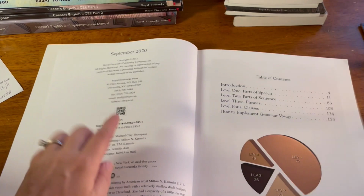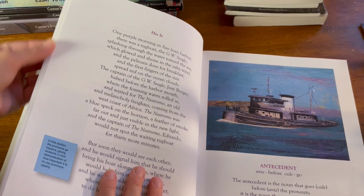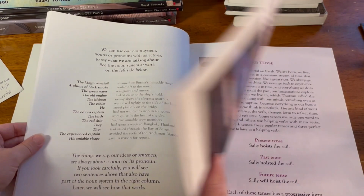Caesar's English has scanners on the page, which I love, and I just use my phone. This though, I forget, I put audio and then somewhere I marked how to get it, but I don't remember how to get it at the moment. So anyways, here are all the pages. Very pretty, colorful, and he goes through.